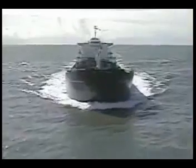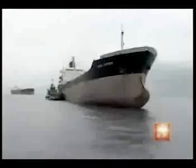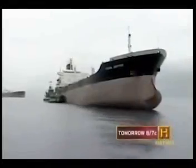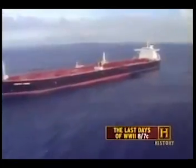Longer than most skyscrapers are tall. They are steel giants, carrying Earth's most valuable commodity. Oil tankers transport over half of the nearly 80 million barrels of oil the world consumes on a daily basis.